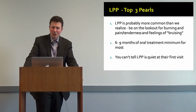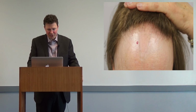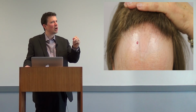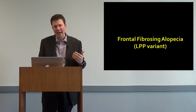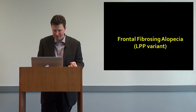This is a patient with the next scarring alopecia, which is frontal fibrosing alopecia. This is the second lymphocyte-associated scarring alopecia that we're going to talk about. This patient presents with hair loss along her frontal hairline, and this is thought to be a variant of lichen planopilaris.